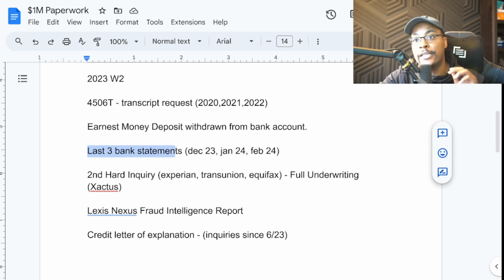They also wanted to see the last 3 bank statements. Mind you, they have 4 years of financial information. With the last 3, since we did close in 24, they have January and February bank statements, as well as December of 23. All right, so that's the last 3 months.